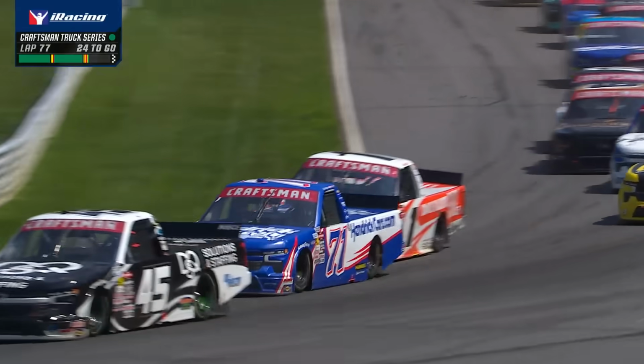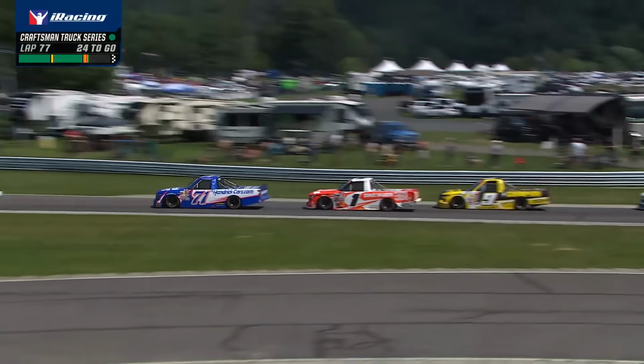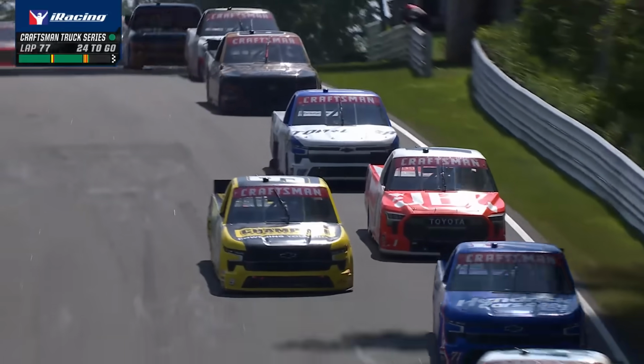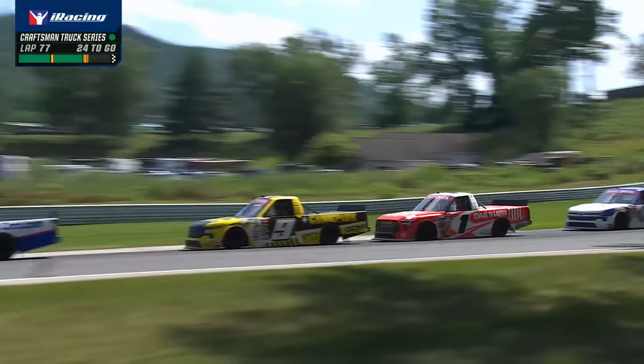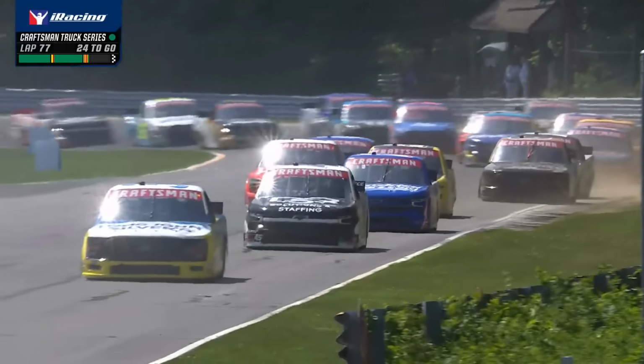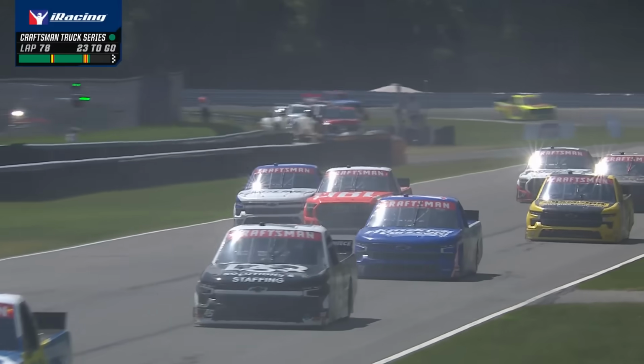Whoa. Brent Crews trying to get inside of Rajah. As you see, Grant Enfinger is going to take advantage of that battle. Grant's just been solid all day long. Gets another spot there. 9 truck into the 9th spot. Brent Crews now sets up that run off of turn 7.